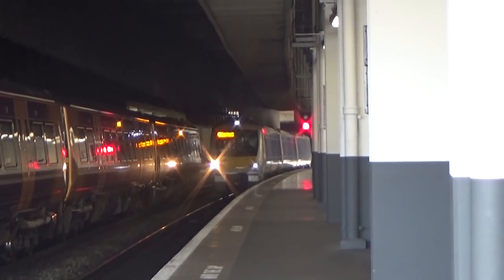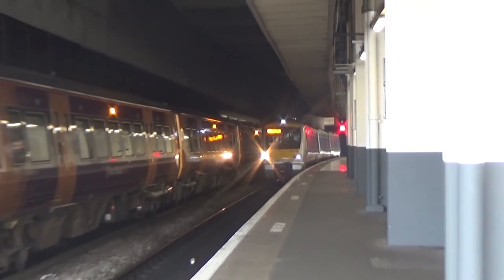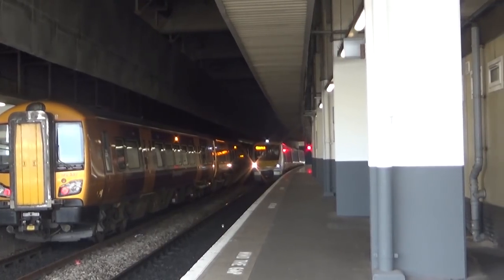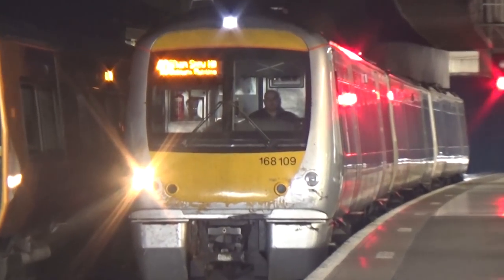Arriving now is a terminating Chiltern Railway service from London Marylebone, as well as 172337 also here, with a West Midlands Railway service to Whitlocks End. This 168 is 168109.